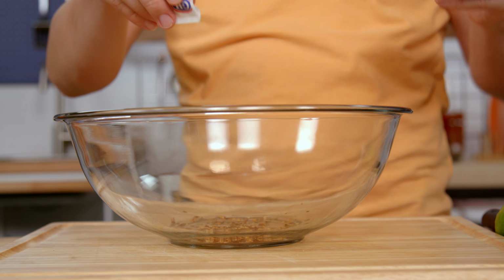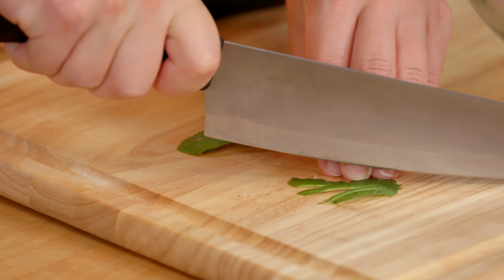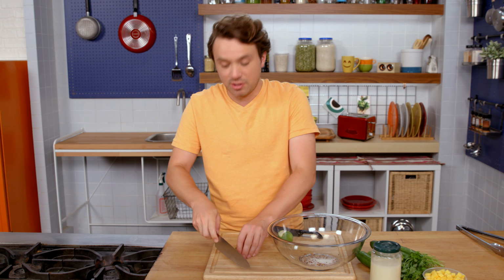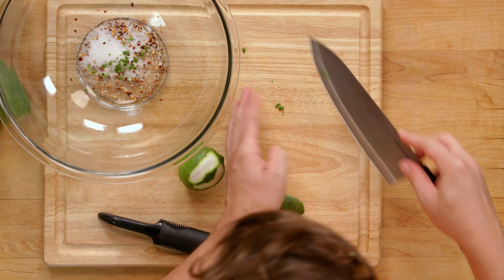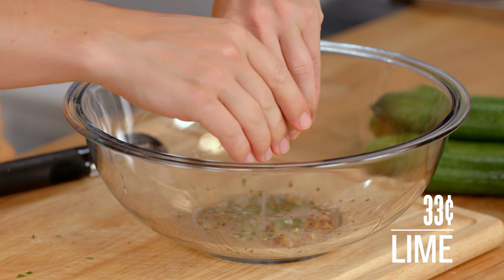While that bakes, we're gonna use another part of the coconut to make a delicious cucumber dressing salad. Get some red pepper flakes, packet of sugar, some salt. Once again, I'm trying to get sweet, salty, spicy, everything I can into this dressing. So here we go with some struggle lime zest, squeezing in some lime juice, and finally some coconut oil.